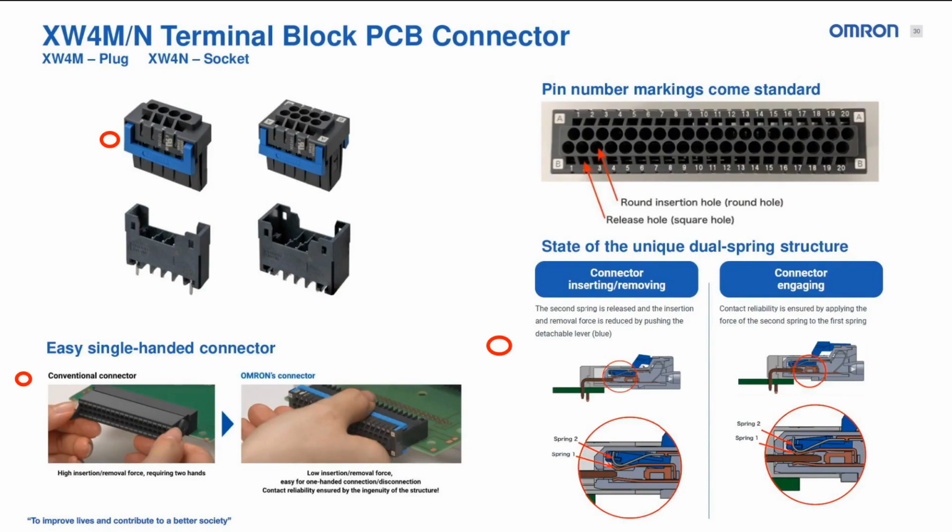And then lastly, the additional quality of life is the pin number markings that the connectors have, and they also have release holes, which provide ease in wire removal by a quick insertion of a slotted screwdriver into the square slots there, the release hole slots. So a great quality of life improvement for these types of connectors, and a lot of models available if you have interest for your application as well.